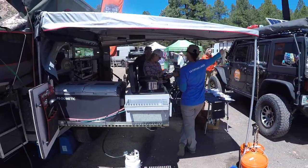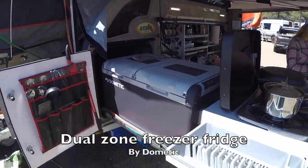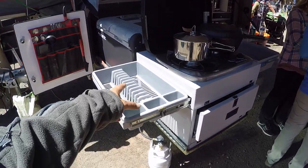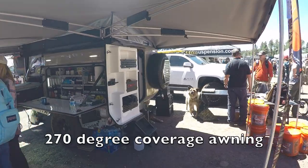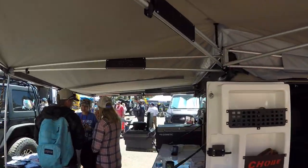There's a big awning on the side. Dometic fridge, it slides out right there, so it tucks away. There's your stove with two burners. You've got all your utensils and everything. Look at this awning here too. This thing goes all the way around, man. It's huge. Comes all the way around to the front.